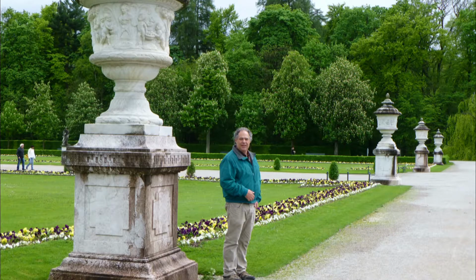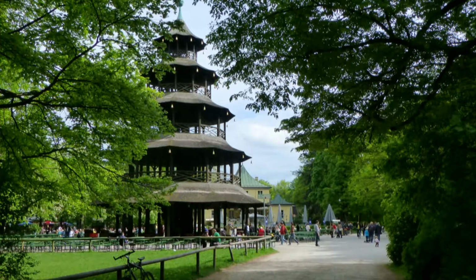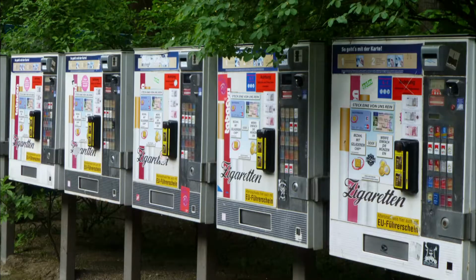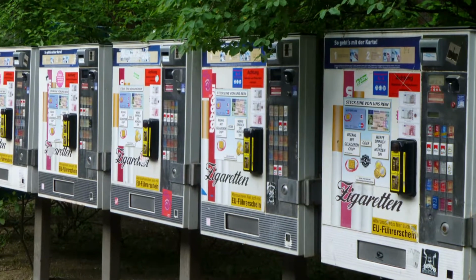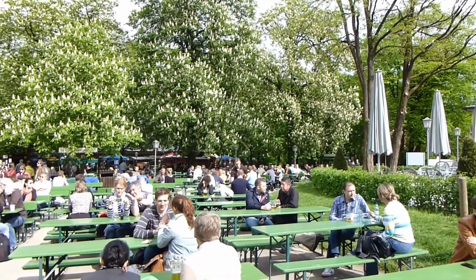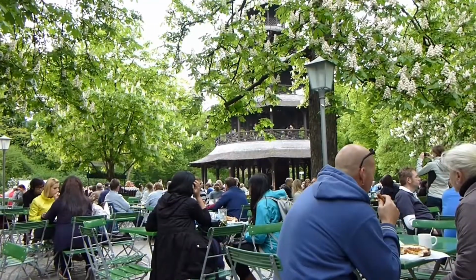It was after 4 by the time we left the palace, and we decided to spend the rest of the afternoon at the Englischer Garten. Here's something you don't see much in the United States anymore: cigarette vending machines. Soon after we arrived, we followed some music to, of course, another beer garden.